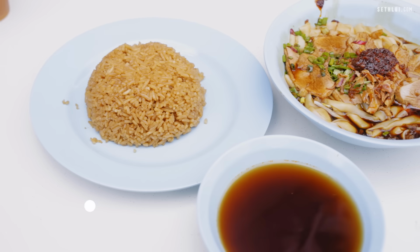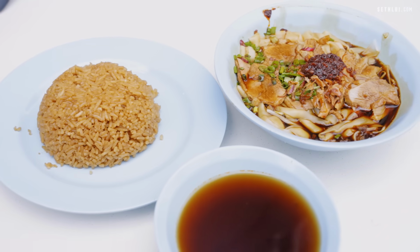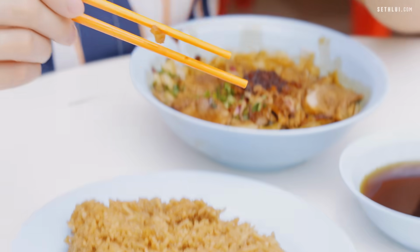So we got some rice, which may or may not be yam rice, and we got some duck kway teow as well. It looks pretty hearty and I'm excited to try some. Beep, I think we have a different order. We ordered kway teow and rice. Is this yam rice? I don't see any yam. Rice is sauce. It's rice with sauce. I don't see any yam.